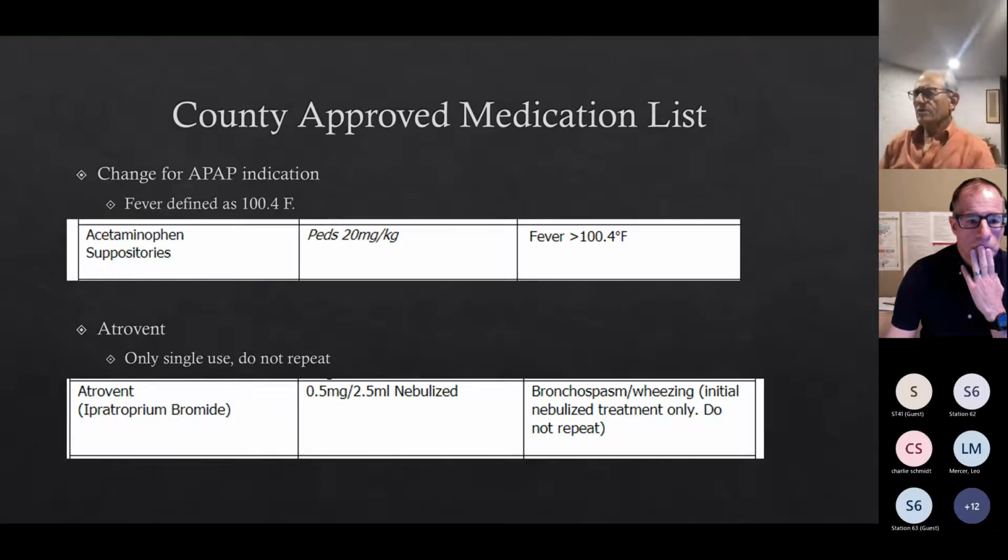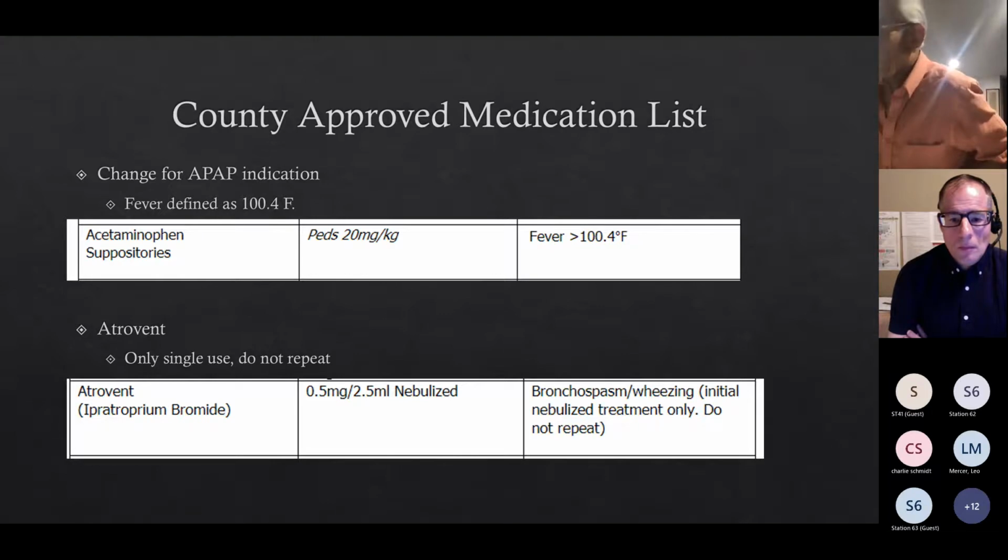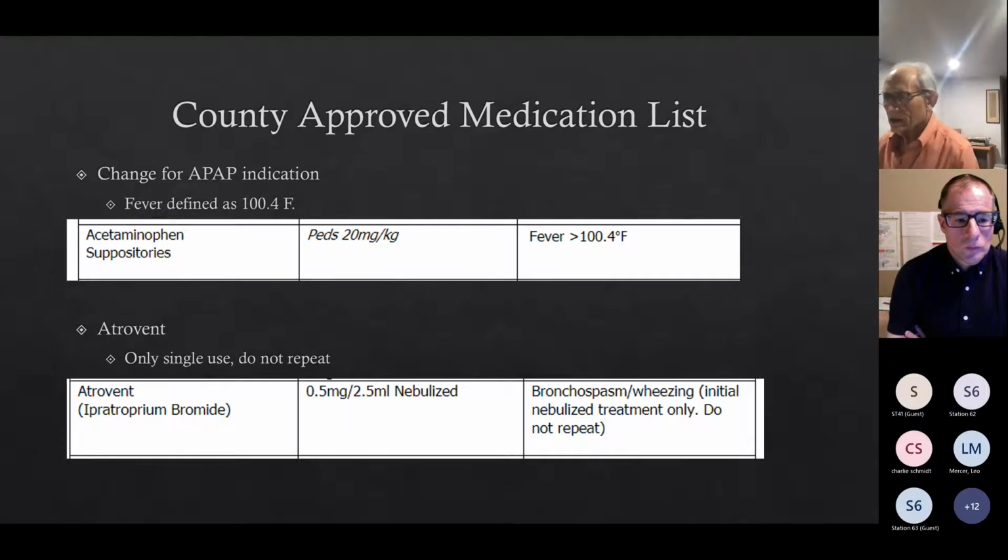So first, Dr. Mocht and I are tag teaming this today. Dr. Gadbois is in the wings and will join in as she wants to make comments. She would have been presenting this too, but was on call yesterday, and we never know with the on-call situation nowadays when she might have ended up working a night shift. So we'll begin with the changes, which are quite minor in the county approved medication list.